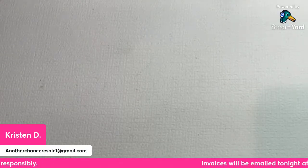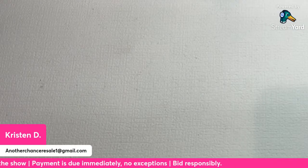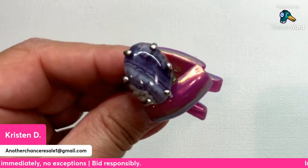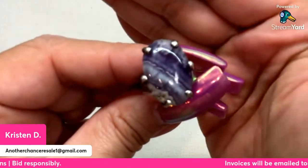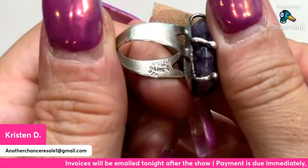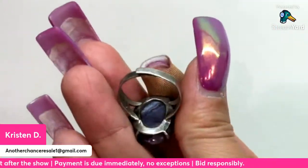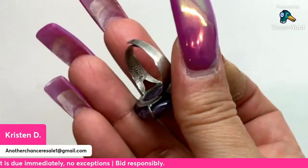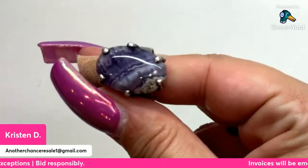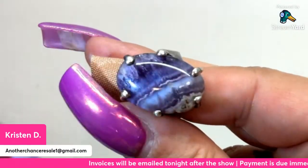All right, this is probably going to be the final item for tonight. The final countdown. And I did show this in a jewelry video, so we will drop the price a little bit. This is amethyst and sterling silver. And it is marked, and I believe this is a Taxco piece. And it's adjustable. I love sterling adjustable rings. It's just so cool. And look at this gorgeous amethyst. Oh my gosh, I can't even.